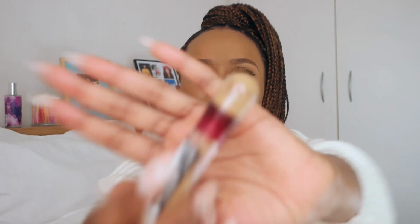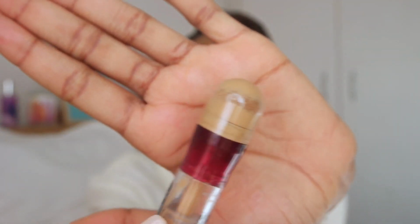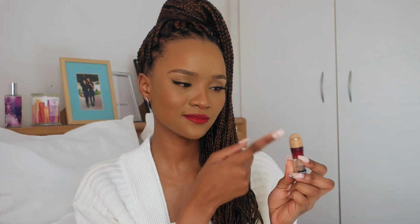The only thing I will say that is a little bit problematic is the packaging. I like the sponge applicator, but I hate that when you put the cap on, because this dispenses the product, the cap looks messy. See that? The cap looks messy. And then I question just how hygienic it is. So I wouldn't say that it looks good. It just doesn't look good. It's a little bit of an eyesore.